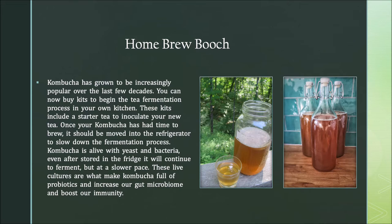You can now buy kits to begin the tea fermentation process in your own kitchen. These kits include a starter tea to inoculate your new tea. Once your kombucha has had time to brew, it should be moved into the refrigerator to slow down the fermentation process. Kombucha is alive with yeast and bacteria. Even after stored in the fridge, it will continue to ferment, but at a slower pace. These live cultures are what make kombucha full of probiotics and increase our gut microbiome and boost our immunity.